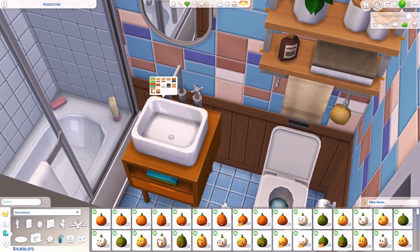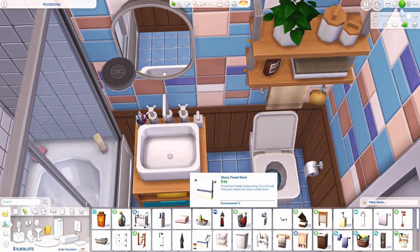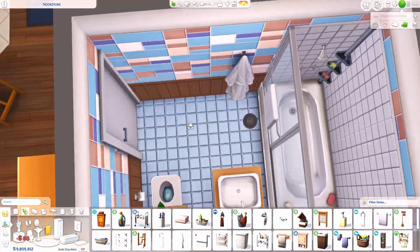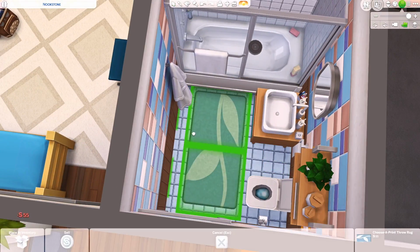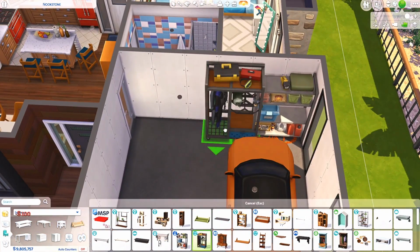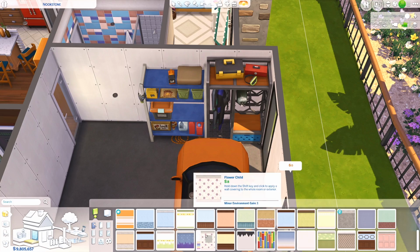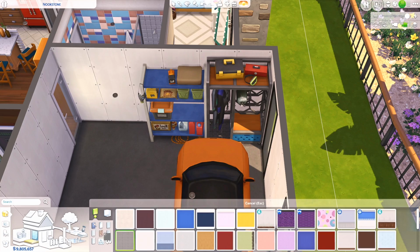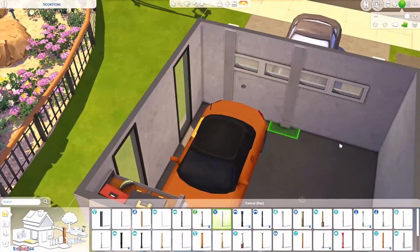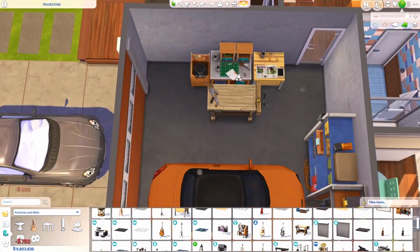And then of course the bathroom is super small because I do not care for bathrooms. I just don't care about them at all. It's functional though. It should be good enough for gameplay, no issues there. I just don't really feel like properly decorating bathrooms most of the time. But they have the same kind of tiles in there as they do in the kitchen, so they should fit together as well.